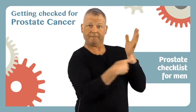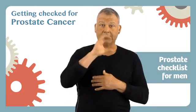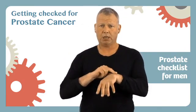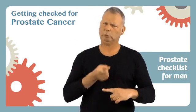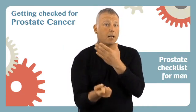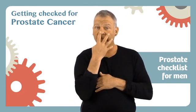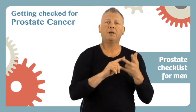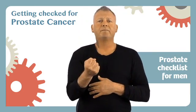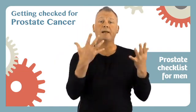If you have answered yes to any of these points, it may not mean you have cancer, but you should get them checked by your doctor, nurse, or health professional straight away. Do you have a family history of prostate cancer and are 40 years old or more? Are you 50 to 70 years old? Are you concerned and want to know more?